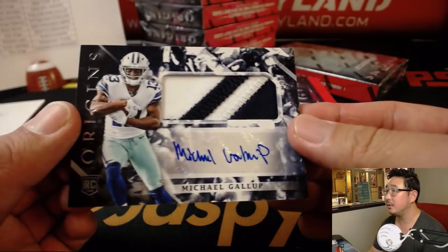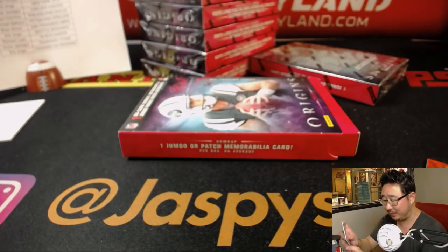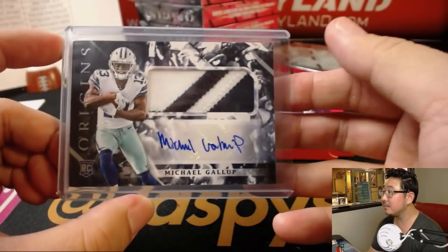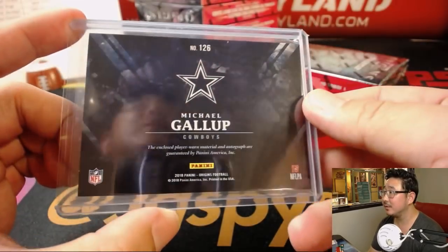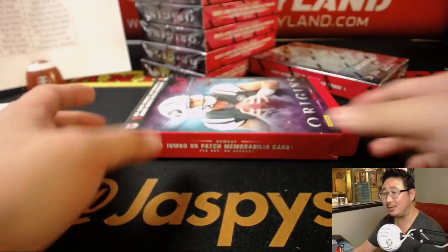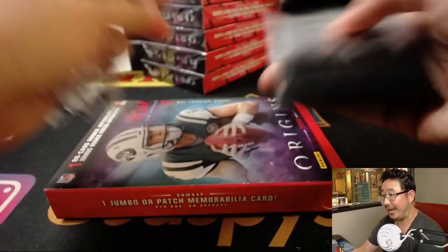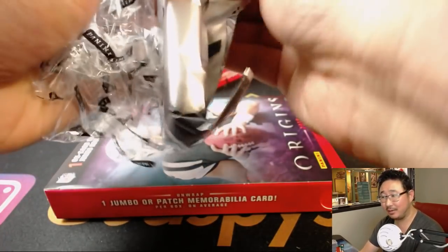Nice. And saw that Michael Gallup right here, too. There he is. Patch auto. So Gabriel was like, I'd save those Gallups. Could be a stud by year's end. Are you feeling good about the Michael Gallup? They got to throw to somebody, right? No Jason Witten, no Dez Bryant. The ball's got to go somewhere. They can't all go to Cole Beasley, right?